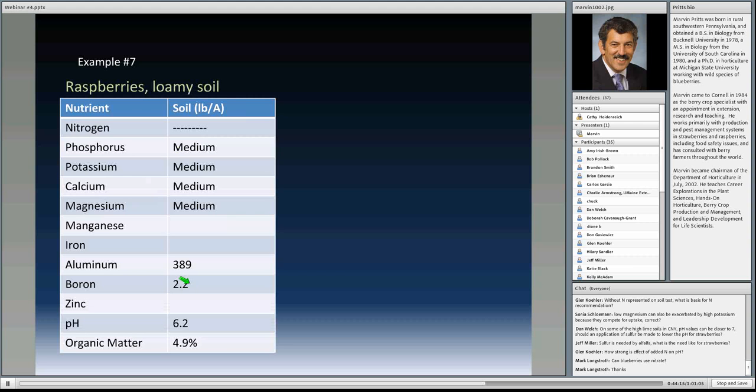And final example here, raspberries in a loamy soil, or medium in most things. Fairly high in aluminum, good boron, high pH, organic matter. Now most of the time, if you saw a soil test like this, you might say, well, I've got medium values for most of these things. Organic matter is pretty good. pH is in the range I might want it. Probably don't have to do too much here.